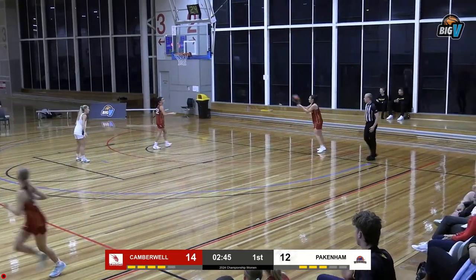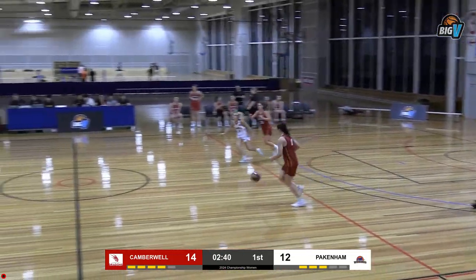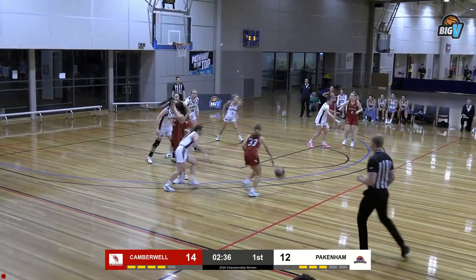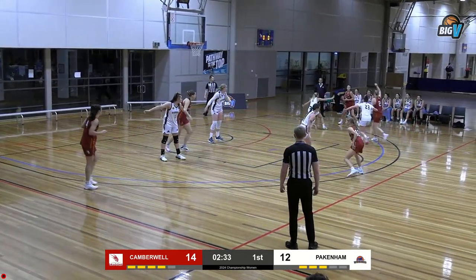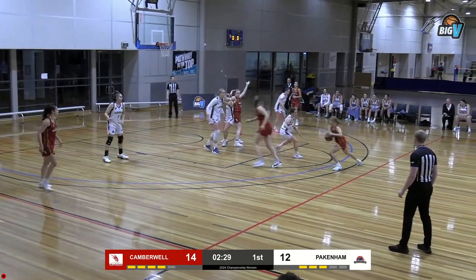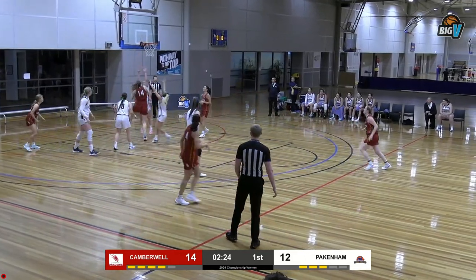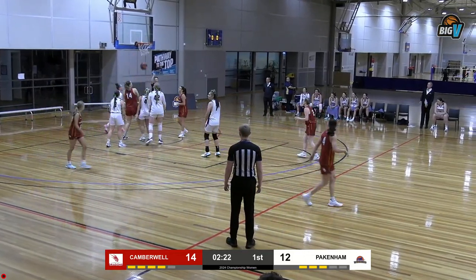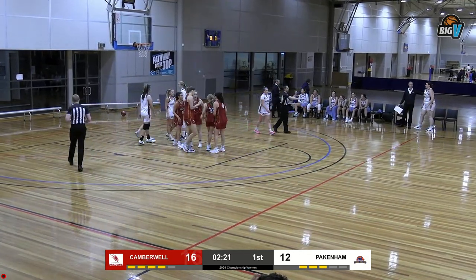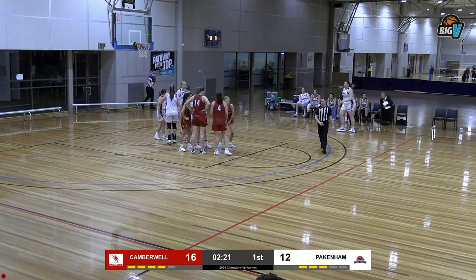Brianna Wattman with the turnaround left-handed fade over Lenny Payton. I wonder if Pakenham will look to continue exploiting Lenny's age. Followed by Payton there, slicing. Nice drop. Great pass. Vic doesn't manage to get it to go, gets her own boards and puts it back for the and one. Unfortunately, that won't go down as an assist for Lenny Payton, but boy, oh boy, it should have. What a pass from the young point guard.